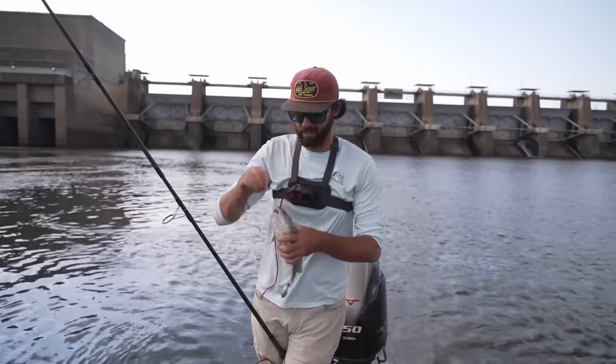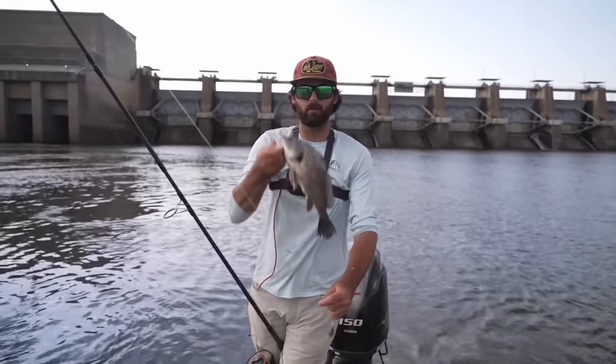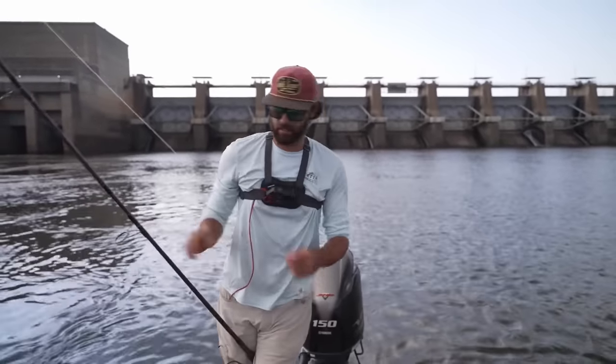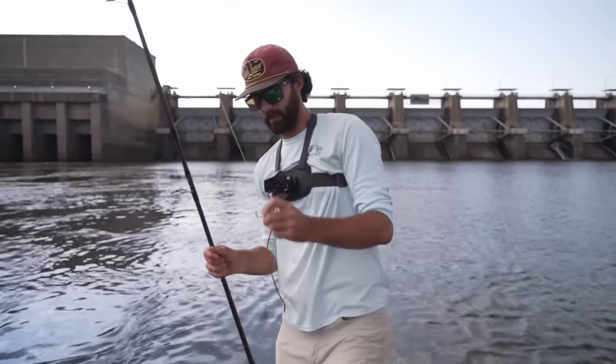We're probably going to catch several of these today. But hopefully in between the drum and small catfish, we're going to catch some 20, 30, maybe even 40 pound blues. Or flatheads. But let's get a new bait. Get back out there.